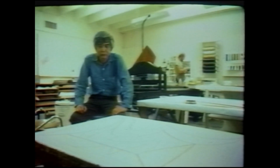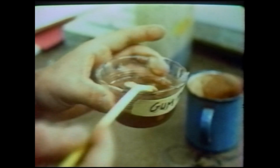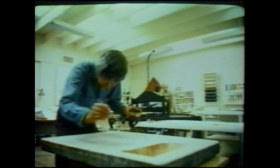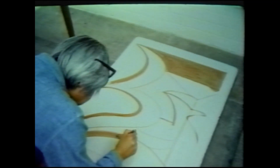I checked with Mike if he wants to do some gum mask out, and he said yes. So I set up a little ball of gum mixed with red chalk. The chalk gives it color so the artist can see it. Where the artist draws with the gum, the stone will be protected. I use the gum just the reverse from using the tush. The gum comes out white.